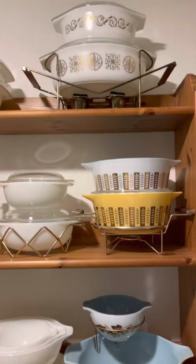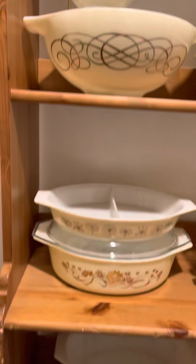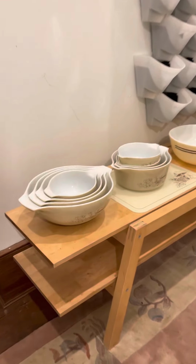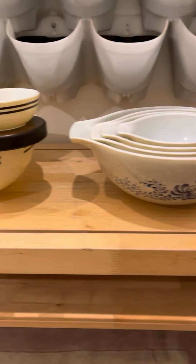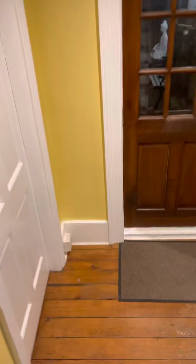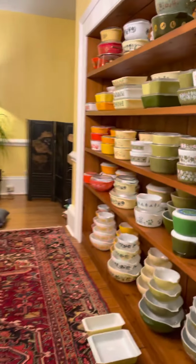What? Okay, so now let's go downstairs to the rainbow Pyrex. Oh my goodness.